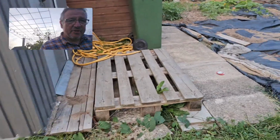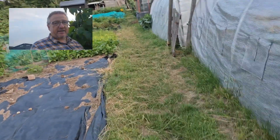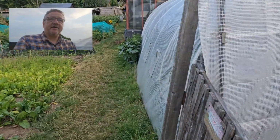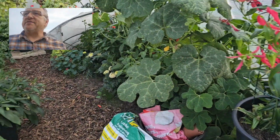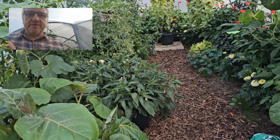Okay, what we'll do, we'll have a quick glance inside the polytunnels. I won't do a polytunnel tour today. I will leave this where it is. It's quite a long video already. You've seen most of the outdoor stuff, at least on this particular plot. I'll give you a quick look at the plants that aren't chillies, and I'll give you a bit of a chilli tour tomorrow, and we'll see what happens there.